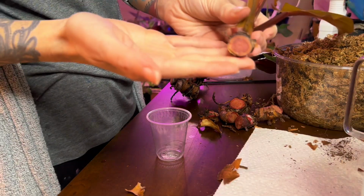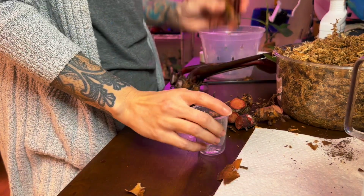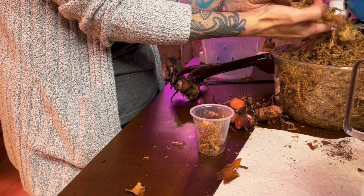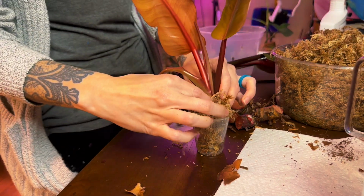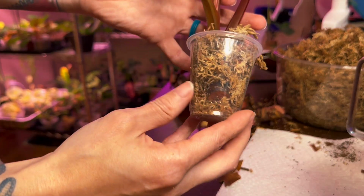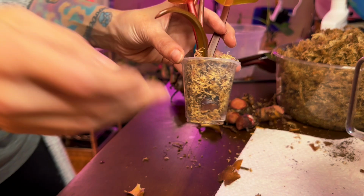Now that these guys have had some time to callus over, we can pot them up. We can put them wherever we want them. I'm gonna do moss for this top piece. First, I'm gonna put a little bit of moss down into my little cup here, and then I'm just gonna lightly wrap it around the node here. I'm not packing it in tight, just lightly stick it in there. And then that's it. It's good to go. I just want to make sure there's a little bit of air in there that's not too compacted, because again, you can cause the cutting to rot if it is.